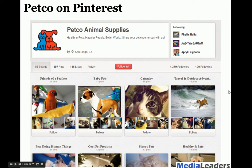They're great. Let's look at Petco, which is a pet company. Healthier pets, happier people, better world. Share your pet experiences with us. My recommendation for their logo would be to move the dog and cat up just a little bit and put the word Petco below so those that see this can better understand what it is.